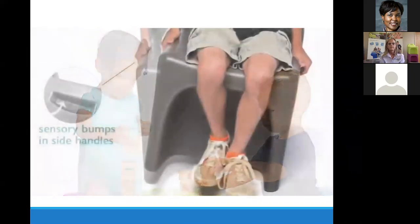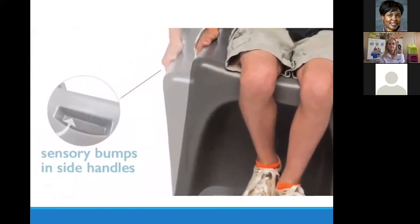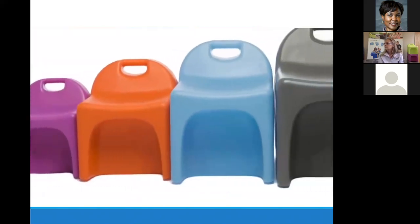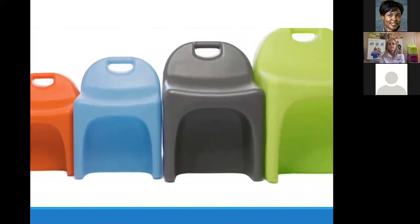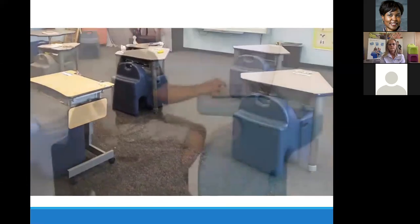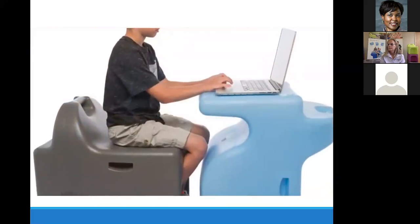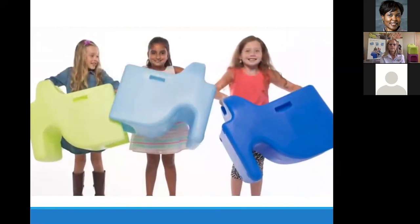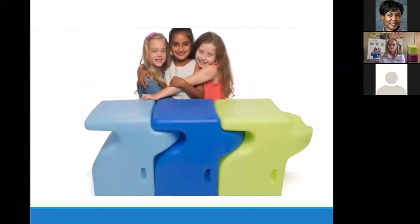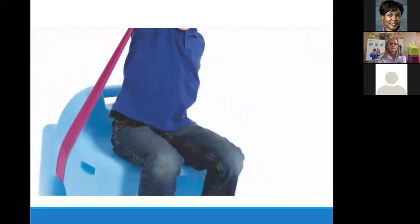In addition to the benefits of movement and flexibility, fidgety fingers naturally find the sensory bumps inside the Vigget side handles. Viggets come in 5 standard sizes, toddler through teen and teacher. Dimensions are almost identical with traditional chairs, making it a great addition to use with existing desks and tables. Made with sustainable plastic, it is naturally antimicrobial, long-lasting, and easy to clean. The Vigget is lightweight, easy to move, stackable, and durable. The Vigget 3-in-1 flexible seating system can help transform any space: education, libraries, therapy clinics, healthcare spaces, home, or office.